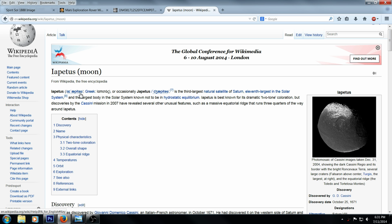Iapetus, or occasionally Japetus, depending on how you pronounce it, is the third largest natural satellite of Saturn, the 11th largest object in the solar system, and the largest body in the solar system known not to be in hydrostatic equilibrium. Iapetus is best known for its dramatic two-tone coloration, but discoveries by the Cassini-Huygens mission in 2007 revealed several other unusual features, such as a massive equatorial ridge that runs three-quarters of the way around Iapetus.